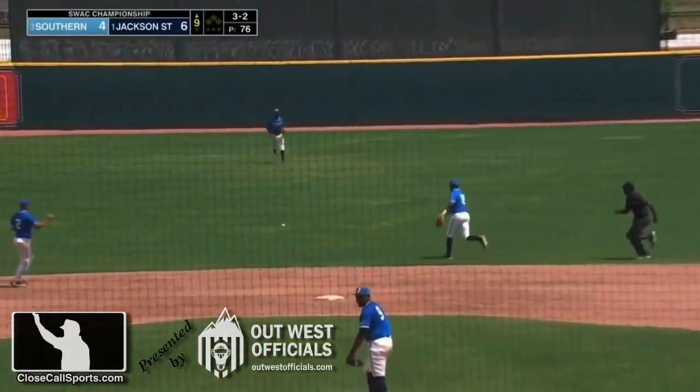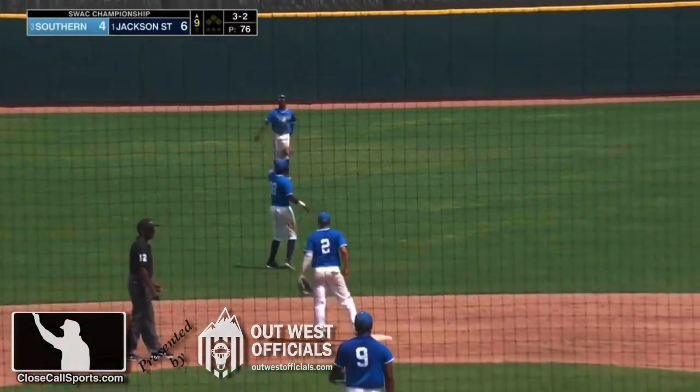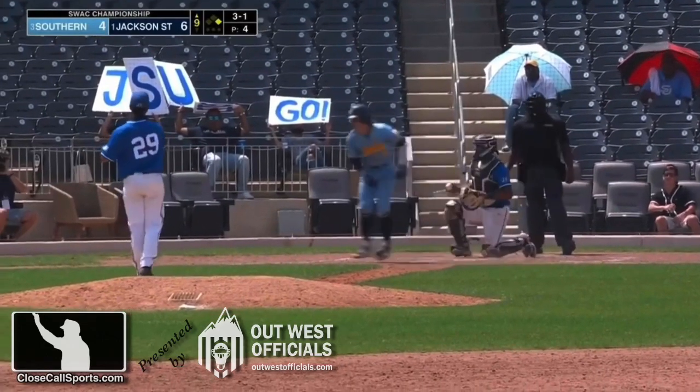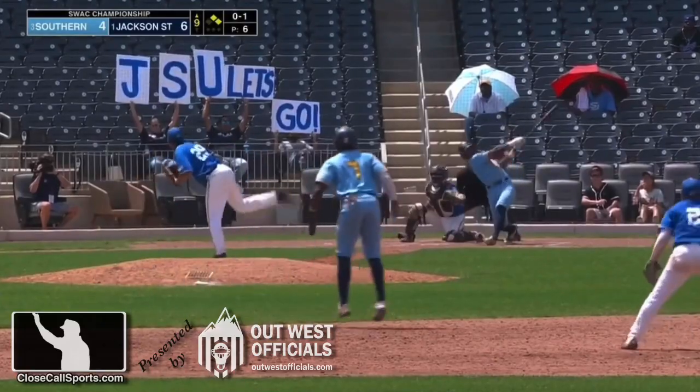It's the SWAC championship in college baseball. Jackson State, the home team, leads Southern, the visiting team, 6-4 in the top of the ninth. It's last rights for the visiting team, but 2 runners are on and there's nobody out. They're down by 2. Here's what happens.